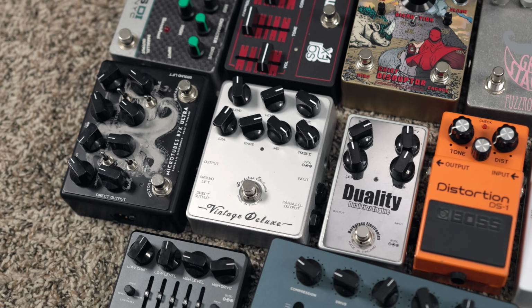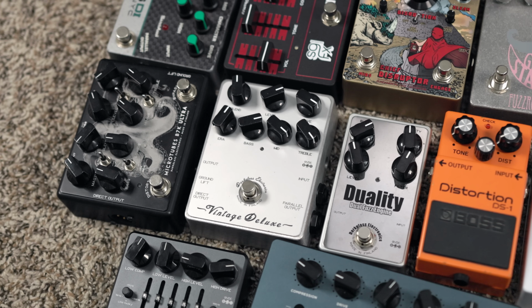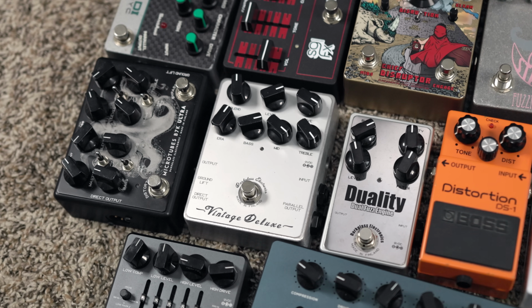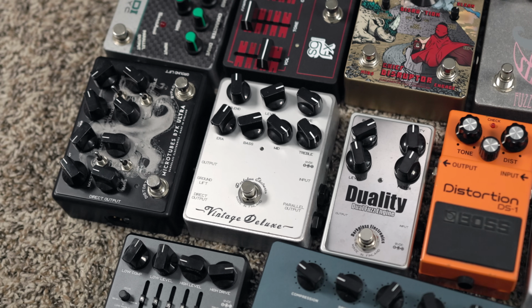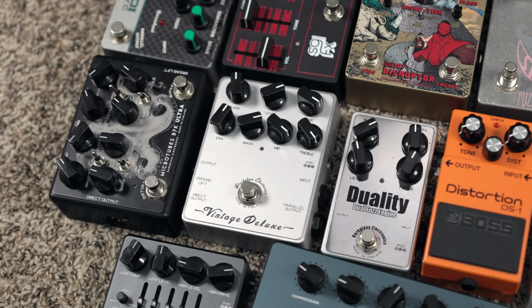Next to that is the Vintage Deluxe, and this is actually the first generation, if I remember correctly. So yeah, you'll notice that it doesn't have any of the extra knobs or switches on it. It's just straightforward, the Vintage Deluxe. This thing has gone back and forth with me throughout the country on tours, and I love it to death.